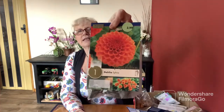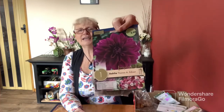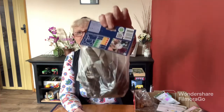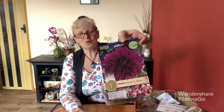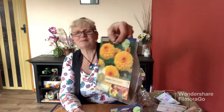A dahlia sylvia in a beautiful deep dark orange. Dahlia Thomas A. Edison in a gorgeous deep rich purple. It's got very large tubers, so I'm imagining it's going to be a pretty big flower. It's a 1 metre tall plant. I think my other 2 were as well. Yes, 1 metre, and let's have a check. Oh, only 90 centimetres on the yellow one.